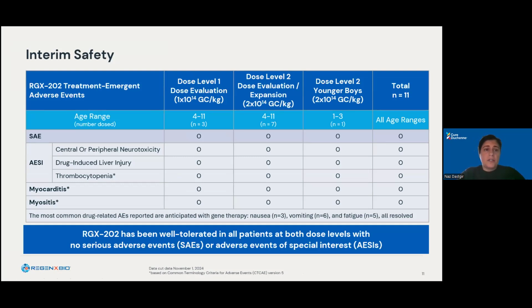So our RGX-202 treatment emergent adverse events are listed below. We have no, I always knock on wood, everybody laughs when I do that, but I always never take it for granted. We have no serious adverse events. We have no adverse events of special interest.